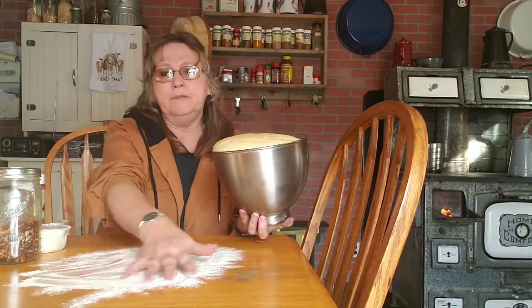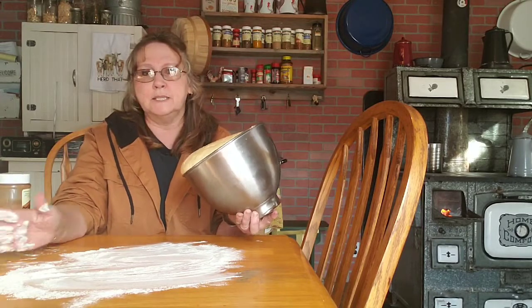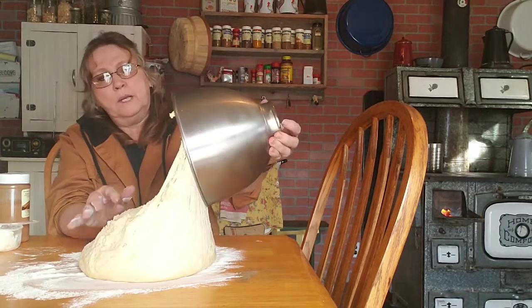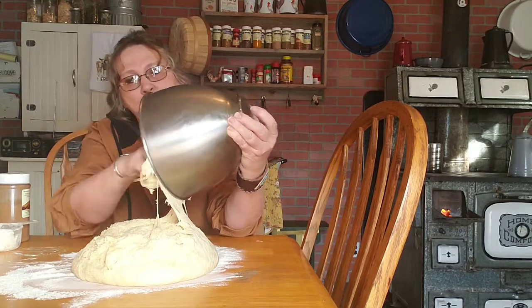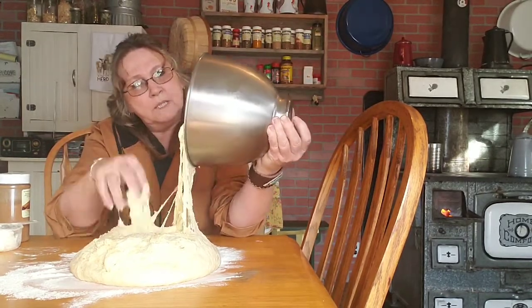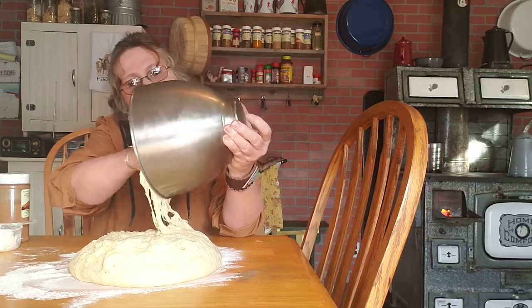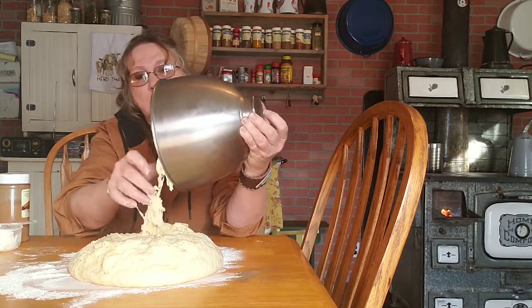I put a little bit of flour out on my table. I need to move everything to the side. And I'm going to dump our bread dough out. It's a little sticky. It's the way it's supposed to be, so it might take me a minute to get all the dough out. But it's nice and airy, and it's going to be some good caramel rolls.